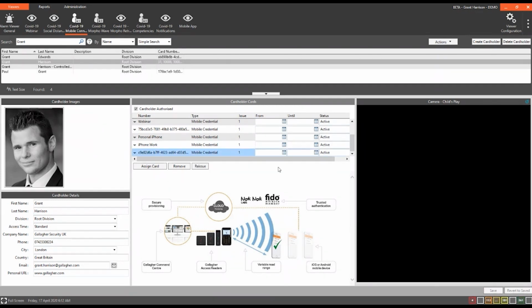That's how easy it is for an operator to securely and safely provision hundreds, if not thousands, of credentials from the safety of their office or their home. Again, maintaining that zero contact policy. And that's incredibly important for us at this time. So speaking about contactless technologies, it's going to bring me on to my next viewer.